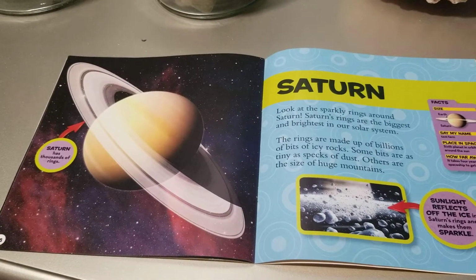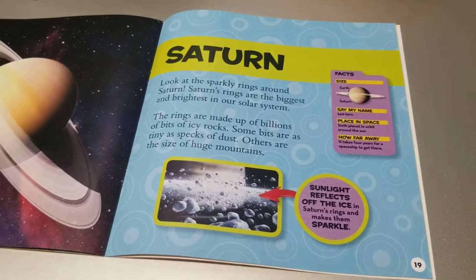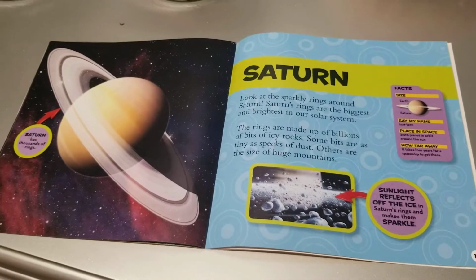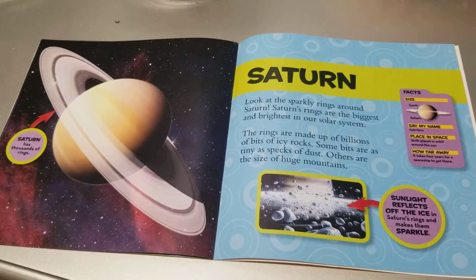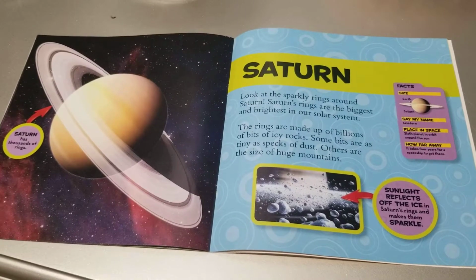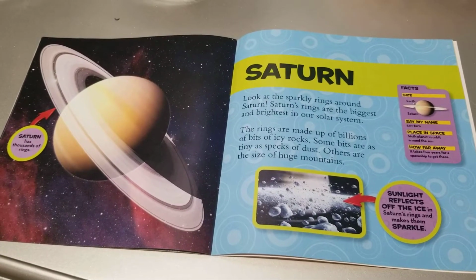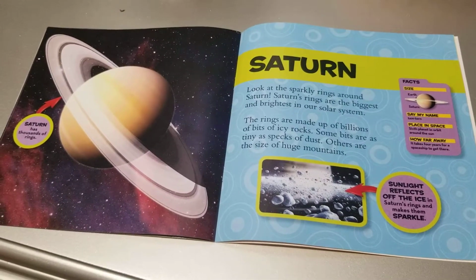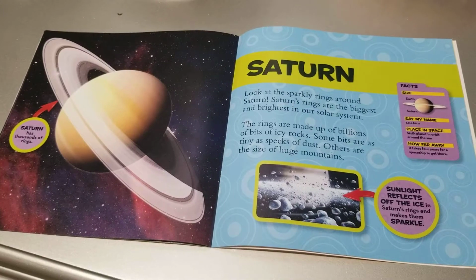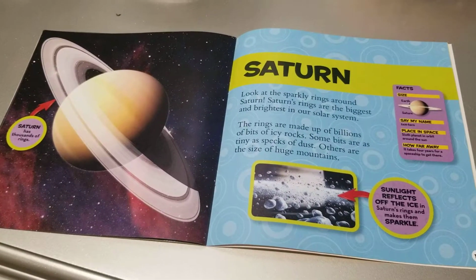Saturn has thousands of rings. Look at the sparkly rings around Saturn. Saturn's rings are the biggest and brightest in our solar system. The rings are made up of billions of bits of icy rocks. Some bits are as tiny as specks of dust. Others are the size of huge mountains.